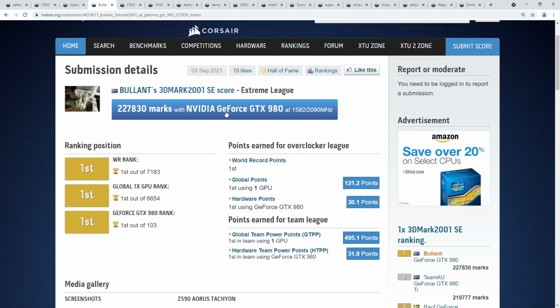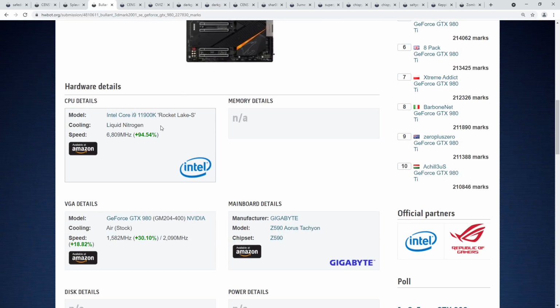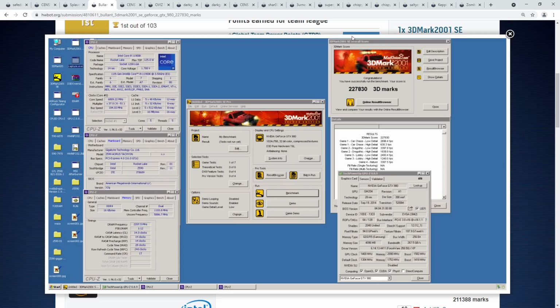SE, using a GTX 980 and of course the 11900K, because, like I said, this is basically a CPU benchmark at this point. And the 11900K's crazy high IPC is actually very, very good at 3D Mark 2001. Now, I do believe this is Windows XP that we're looking at here.